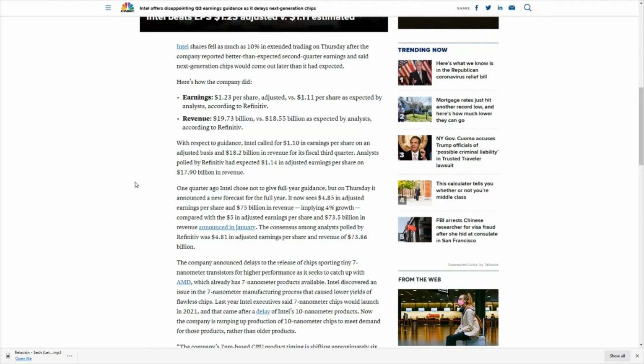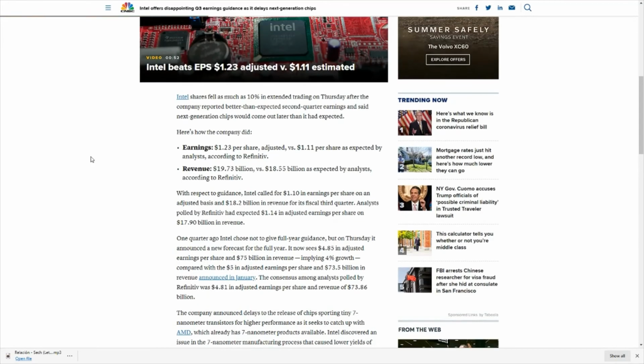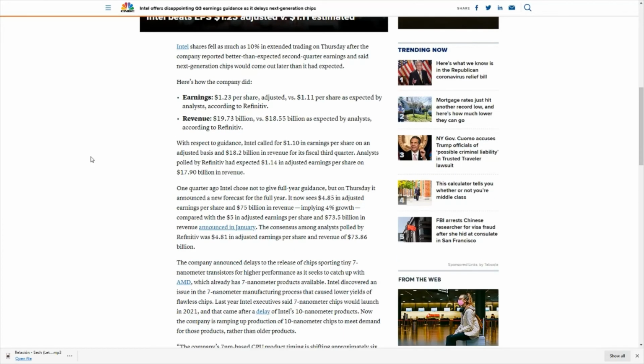It was just the guidance that messed up the stock, and that's why they are going down. But if you are a long-term investor, this is a good opportunity to buy Intel. So, but remember, do your own research and analysis.